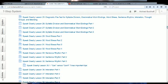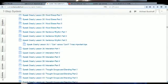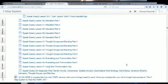Okay, one other area I'd like you to take a look at. You had the word stress issue, but I don't think that's a major thing. But this one, big, you need to improve this. So lesson number 41, 42, 43, and 44. So I think those are also some areas that you definitely can work on, Andres.